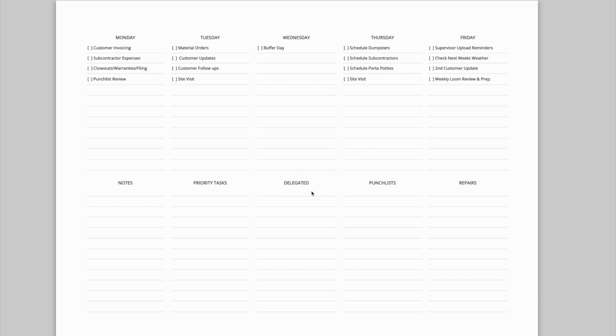Now the bottom portion down here is flexible. I can write down priority tasks, things I need to delegate, punch lists, anything else that comes up really. You can change these headings at the bottom to things that apply to you. Sometimes I have them as reminders. Sometimes I'll change it and put invoicing. And so for Monday, under the invoicing column, I will list the people who I'm going to invoice, just so I don't have to go and search for it through my other software. I can just literally look, okay, I'm going to invoice these customers here.